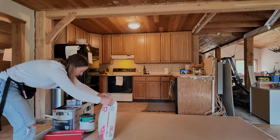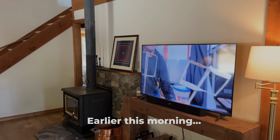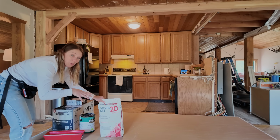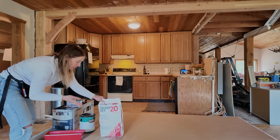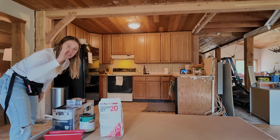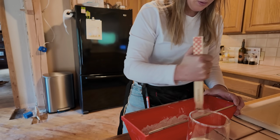This is joint compound. And I learned today in my YouTube videos I was watching that the number on here tells you how much time you have to work with the compound before it basically sets. So this is 20 minutes. So I'm gonna try and fill in some of the sections on the side of the bath before I do the drywall stuff and paint and all of that.